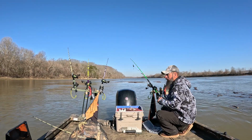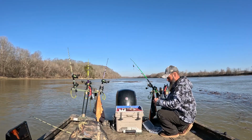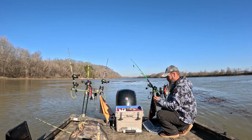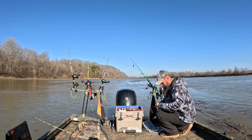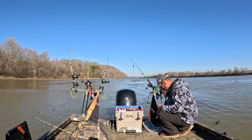Well, it'd be nice if we could hang into a big one. Really, it would really help. If I could just get one good one today, be well worth it considering we've got a shortened timeline where we can fish. Just due to the wind, it's amazing.